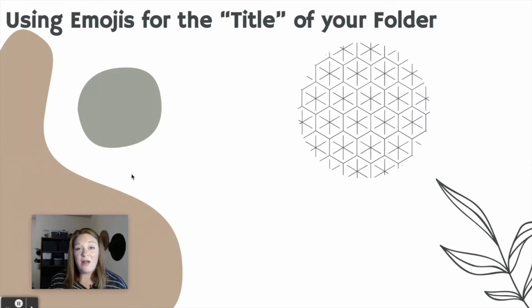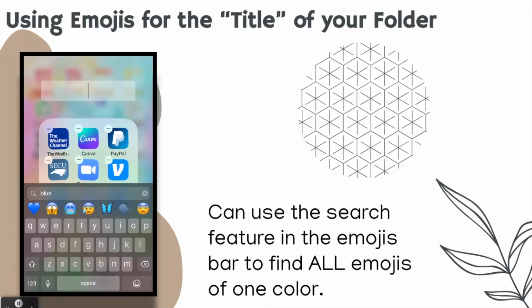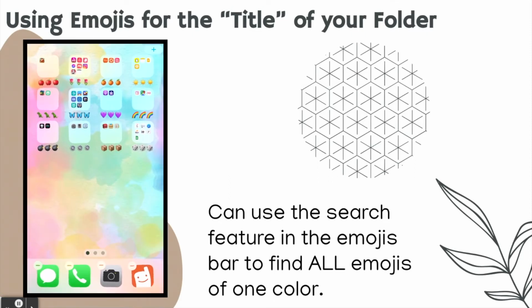Once you have all of your apps sorted into different folders by color, you are going to use emojis for the title of your folder. You can click the emoji bar and type into the search bar and type the color, and it will bring up every single emoji that's that color. So for example, if I type in blue, it's going to bring up all of the blue emojis, and I can choose whatever I want. I like to do 3 of them because it just fits underneath that box and looks the neatest.